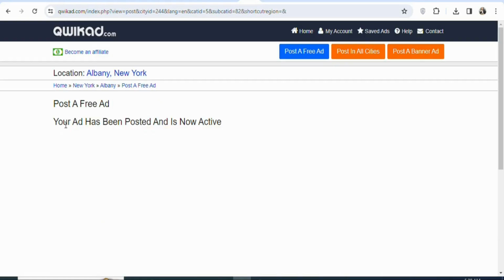Once you click on continue, you can see your ad has been posted. It's now active. Your ad has been posted onto the website and it's now active, so people can see it and then click on it. Once they click on it, most of them can purchase the product for you to make money. So make sure you go and take action. Post different ads on this platform. Select different products, post them onto the platform. Select different countries and cities, post your ads onto the platform so that you can get people to click on your ads and then purchase the products for you to make money.